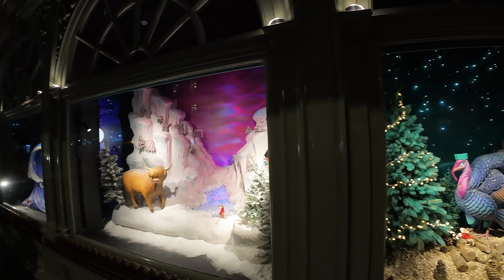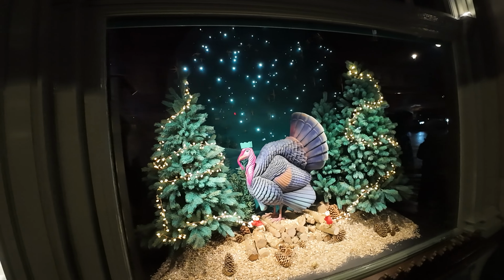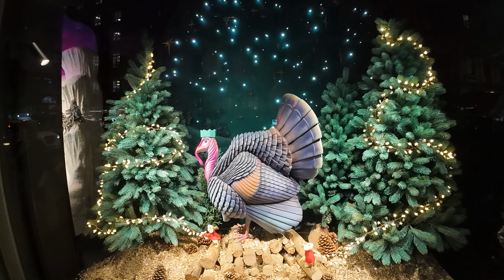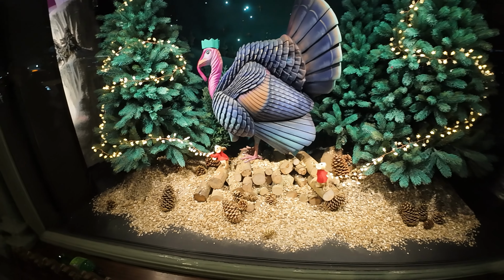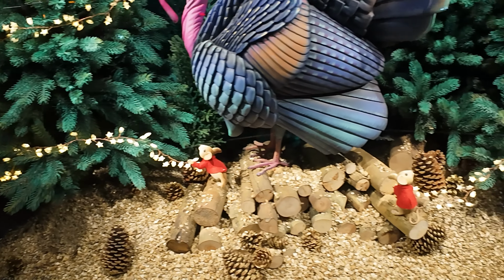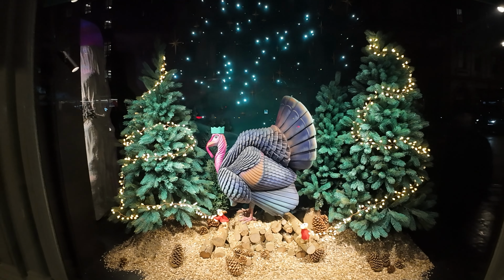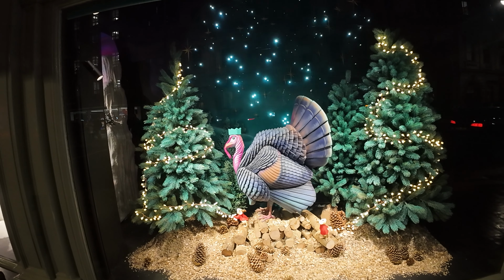And then, in the final animated window at the front, we have the turkey. And all getting ready for Christmas with a couple of Christmas trees. But the mice are getting ready again for Christmas with the Christmas lights, putting the Christmas lights around the tree, at the bottom there, on the log. All getting ready for a festive time this Christmas here at Fortnum and Mason.